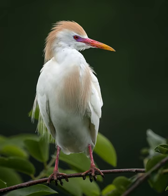Originally native to parts of Asia, Africa, and Europe, it has undergone a rapid expansion in its distribution and successfully colonized much of the rest of the world. It is a stocky white bird adorned with buff plumes in the breeding season, which nests in colonies usually near bodies of water and often with other wading birds. The nest is a platform of sticks in trees or shrubs.